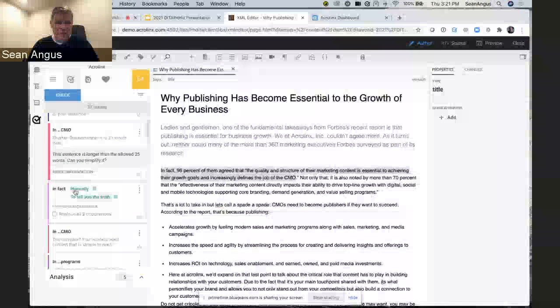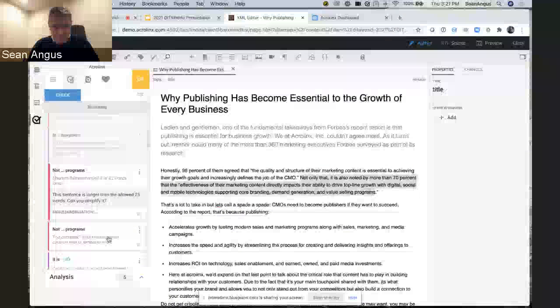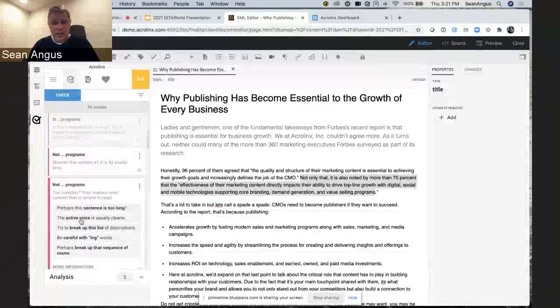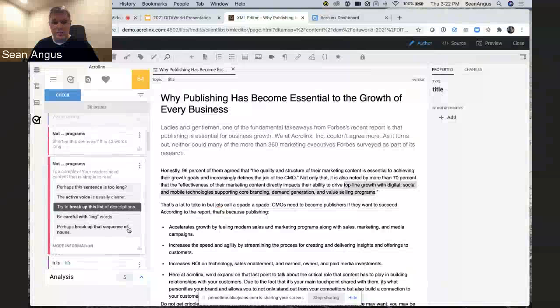The overused expressions, the use of slang, the complexity of the content, right? Whether it's sentence length, the use of active voice versus passive voice. Seeing comma delimited lists and descriptions within the content that might be better presented as a bulleted list. All of these qualities lean into the idea of making it easier to impart the information to the reader more quickly. And that's that concept of scannability.